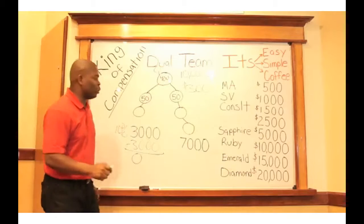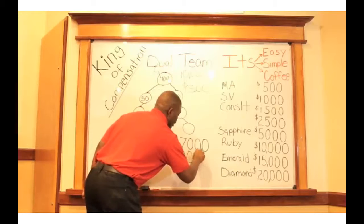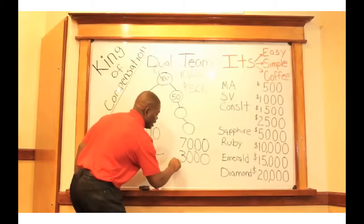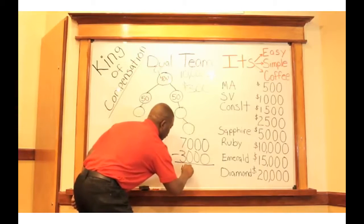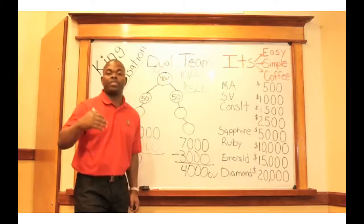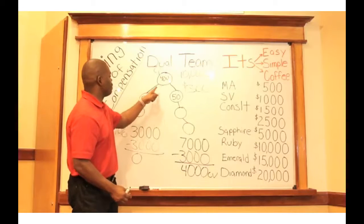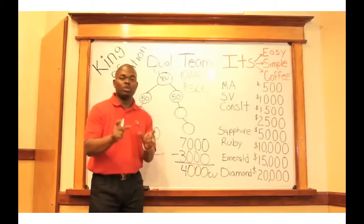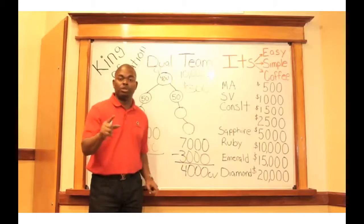But it will also pay matching volume on the other side. It'll go over here. It'll say, okay, there's 3,000 that's available out of the 7,000. It's going to minus the 3,000 out. That means you're left with 4,000 CV that will carry forward the next week. Ladies and gentlemen, as long as you remain qualified, one on your left and one on your right, this volume will sit there and store, and you'll never lose this volume until you get paid on it.